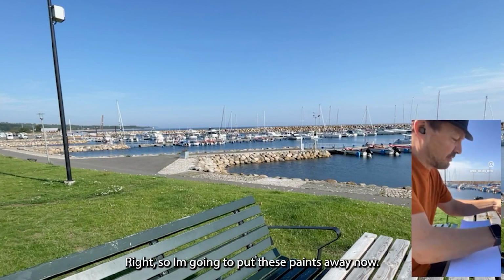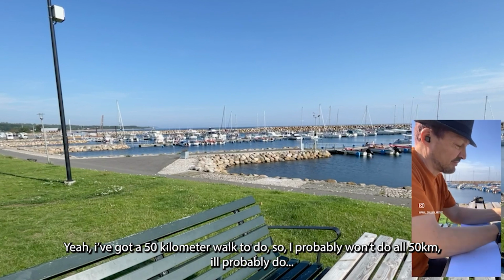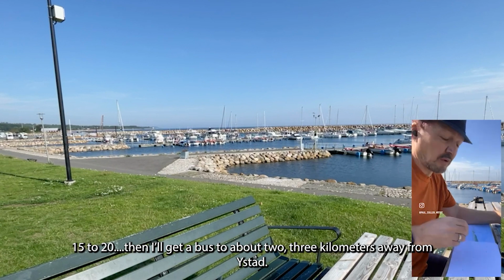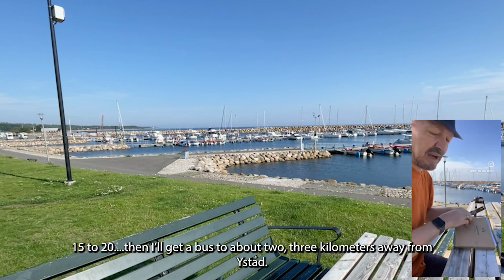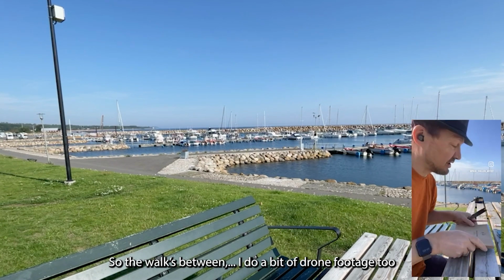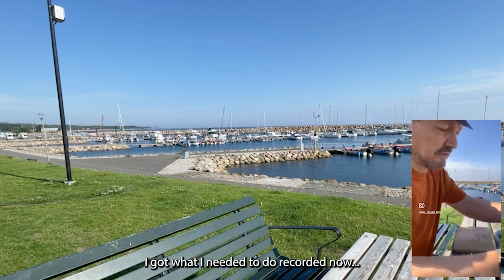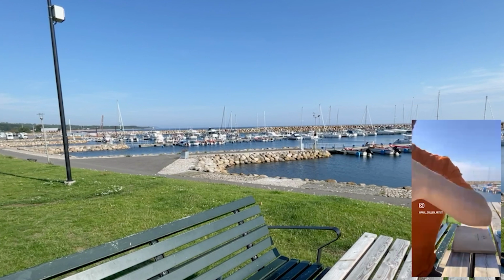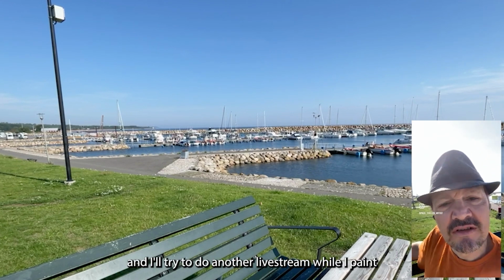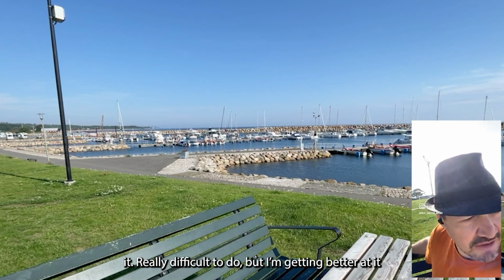Right, so I'm going to put these paints away now. Yeah, I've got a 50-kilometre walk to do, so probably won't do all 50 kilometres. Probably do 15 to 20 and then get the bus to about 2 or 3 kilometres away from Ystad. I do a bit of drone footage as well. Right, I've got what I need to do for recording now. And I'll do another painting and I'll try to do another live stream while I paint. It's really difficult to do, but I'm getting better at it.